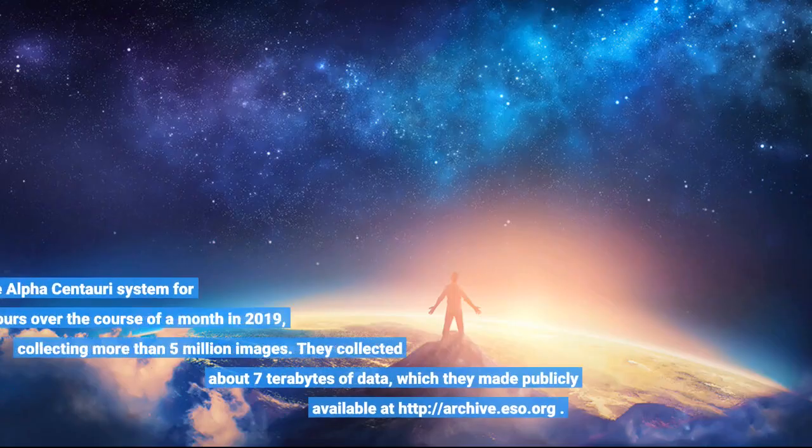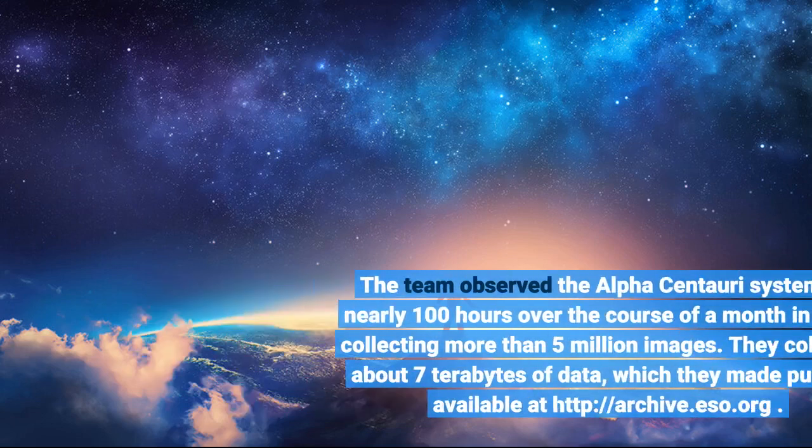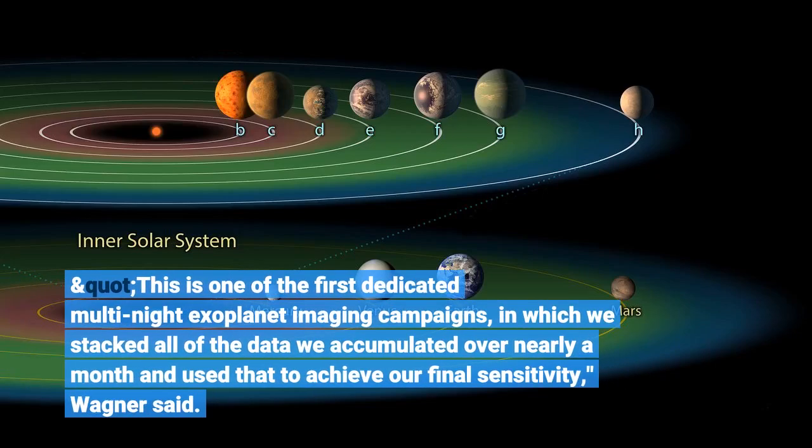The team observed the Alpha Centauri system for nearly 100 hours over the course of a month in 2019, collecting more than 5 million images. They collected about 7 terabytes of data, which they made publicly available at archive.eso.org. This is one of the first dedicated multi-night exoplanet imaging campaigns, in which we stacked all of the data we accumulated over nearly a month and used that to achieve our final sensitivity, Wagner said.